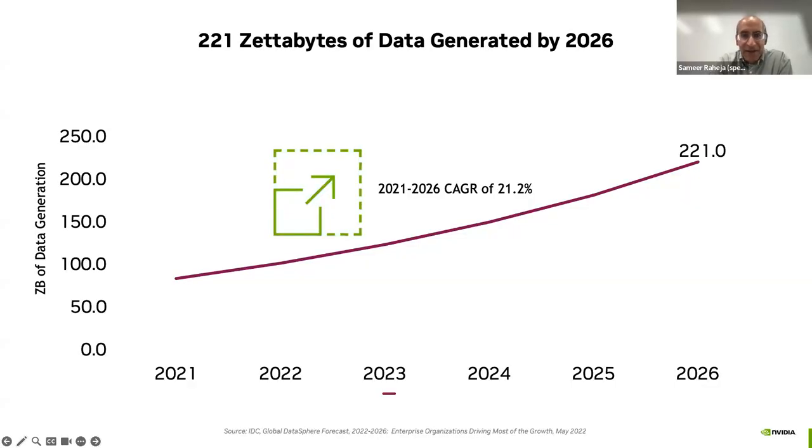So just to set the stage, in 2022, there was an IDC study that looked at data generation over time, and it found a compound annual growth rate of data generation of greater than 21%. They forecasted that in the year 2026, 221 zettabytes of data will be generated in that year alone. And a zettabyte is a very large number. Just to try to grasp that, an average Android phone has 100 gigabytes of storage, so you'd need 10 billion Android phones for a single zettabyte of data. And the world is going to generate 221 times that amount of data in just a few years.